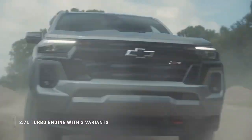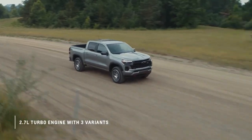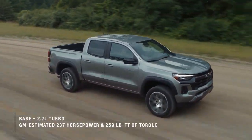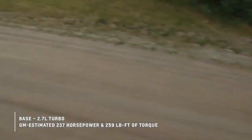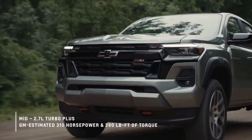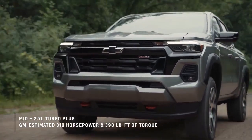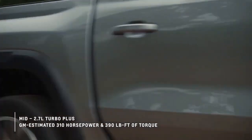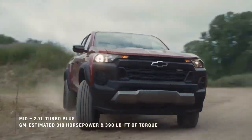Every 2023 Chevy Colorado will be powered by a 2.7-liter turbocharged I4 engine paired with an 8-speed automatic transmission. On WT and LT trims, rear-wheel drive is standard and four-wheel drive is optional, while Trail Boss, Z71, and ZR2 models come standard with 4WD.